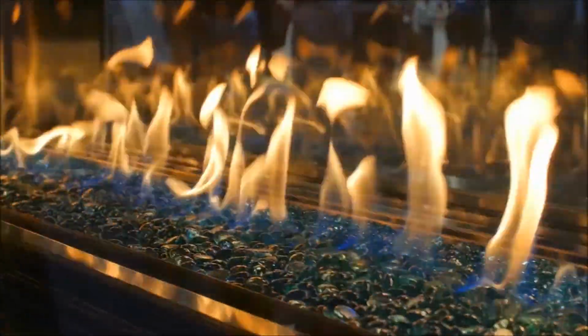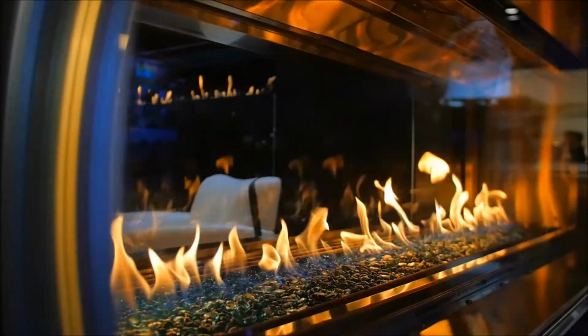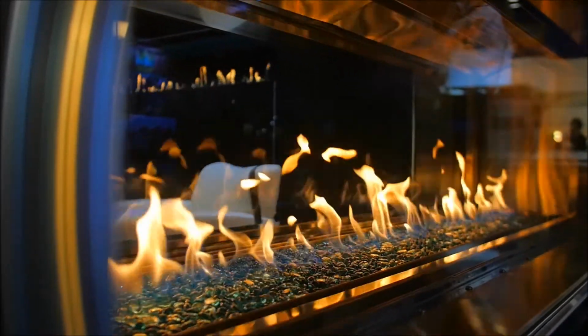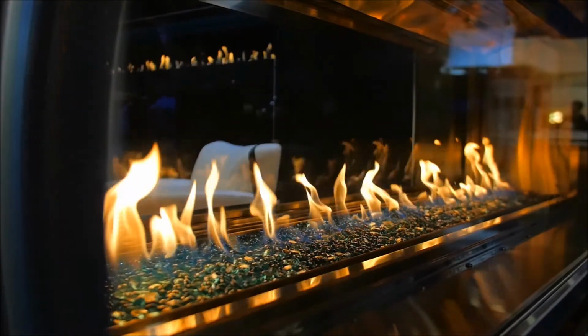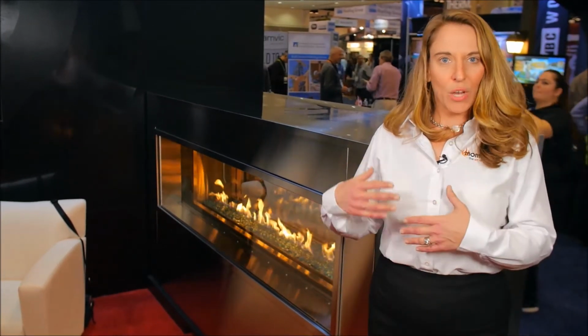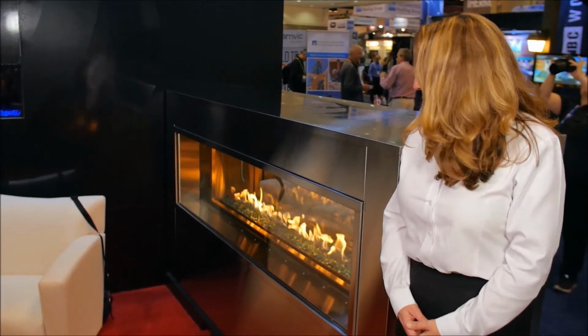This unit is intended to be built into an exterior wall. This would be the interior face of the unit, which is going to stay totally cool, not emit any heat off it whatsoever. Ideally in a commercial type setting, maybe a clubhouse, or an area where you have a patio or seating area on the outside. We're going to stay totally cool on the inside and have some heat exhausting on the exterior side.